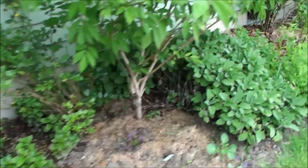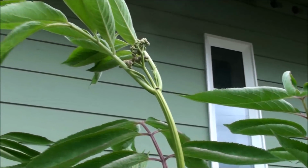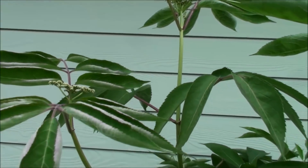Okay, so here's a flyby of how things are looking in the West Herb garden. My elderberries are starting to get flowers. I might get a lot more elderberries off them this year.